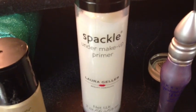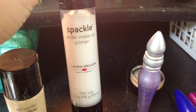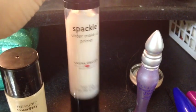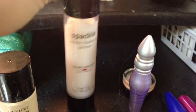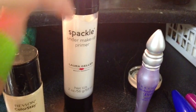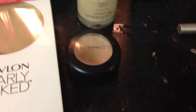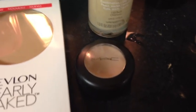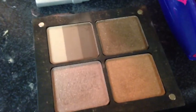So this is what I'll be using on my face. This is the primer. I got this when I went to Fitness Magazine with Fitfluential last May. This is the best foundation primer ever, and I have to find out where you can buy it because I love it. I was using the MAC one, but this one is so much better. Then of course my Revlon ColorStay foundation with the Nearly Naked on top, little concealer to cover up any other things. My new blush, and then for eyes, I'm going to be using my Urban Decay primer.